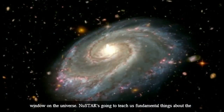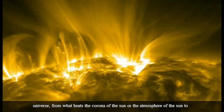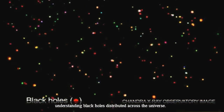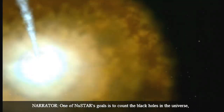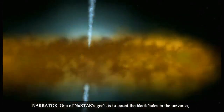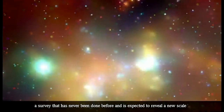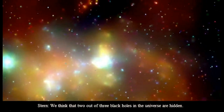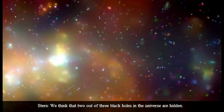NuSTAR is going to teach us fundamental things about the universe, from what heats the corona of the sun, or the atmosphere of the sun, to understanding black holes distributed across the universe. One of NuSTAR's goals is to count the black holes in the universe, a survey that has never been done before and is expected to reveal a new scale for the cosmos. We think that 2 out of 3 black holes in the universe are hidden.